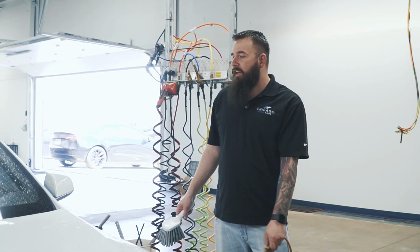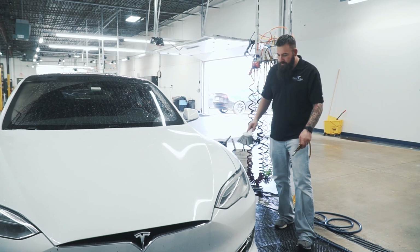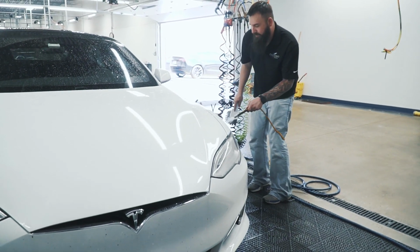Doing a quick pre-detail inspection on this Tesla Model S. Gonna get some film on the front. He's gonna do a ceramic coating, but we can't see what the paint looks like because it's so dirty.